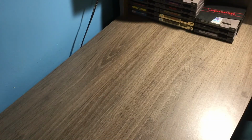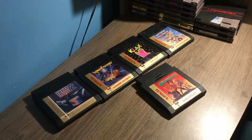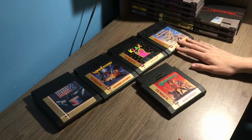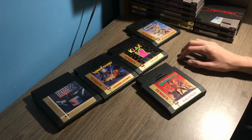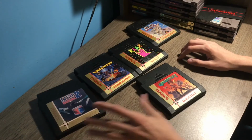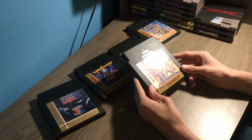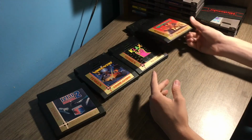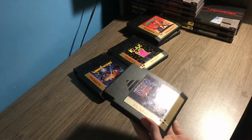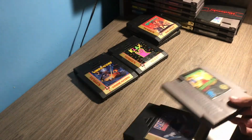And now we're getting into the weird side of Nintendo with these unlicensed games. As you can see, I have a couple here. This one was my first one. It's just a generic flight sim. And then here's my second one, Gauntlet. It's actually really fun. It's like a big old dungeon crawler. Pretty neat. RBI Baseball 2, basically the same as this baseball game with slightly improved graphics.